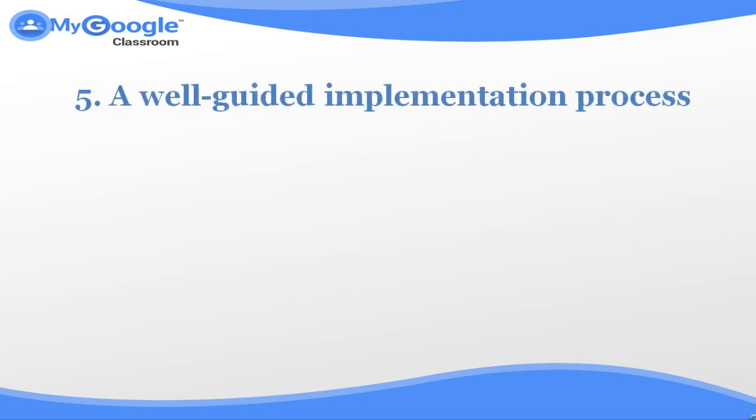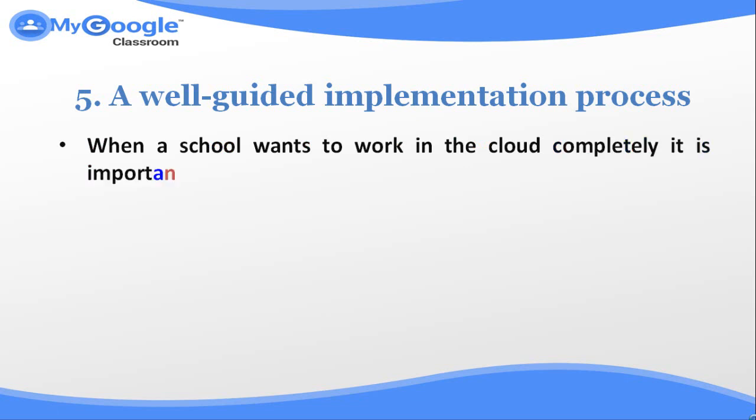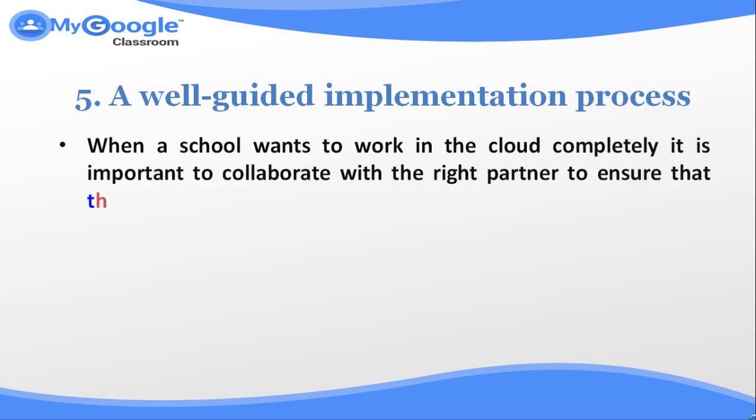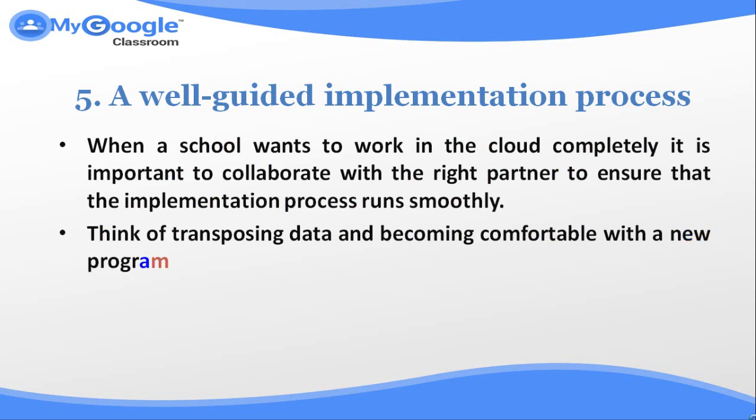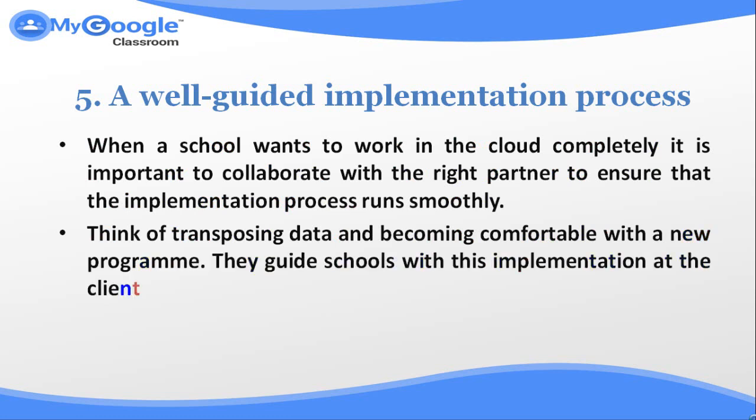Number 5. A well-guided implementation process. When a school wants to work in the cloud completely, it is important to collaborate with the right partner to ensure that the implementation process runs smoothly. Think of transposing data and becoming comfortable with a new program. They guide schools with the implementation at the client's pace.